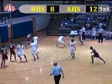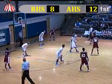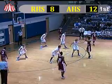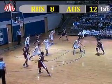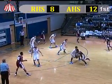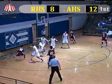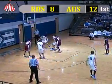This is Otis Poindexter. Now he gives it over to William. In the corner to Pryor. Back up top he goes to Jordan Brown. Now William. Poindexter. Now Gant. And now driving the baseline. That jumper will not go for Brown.